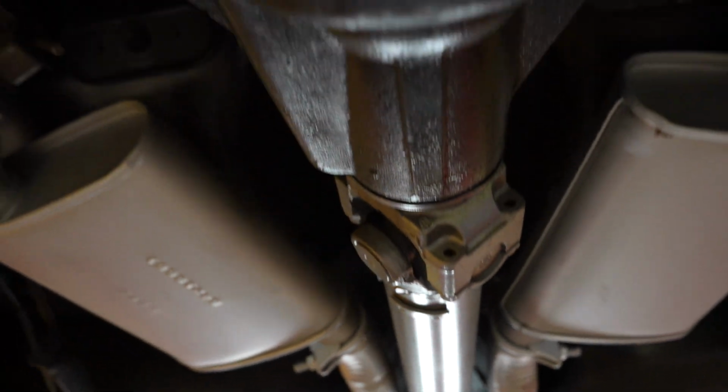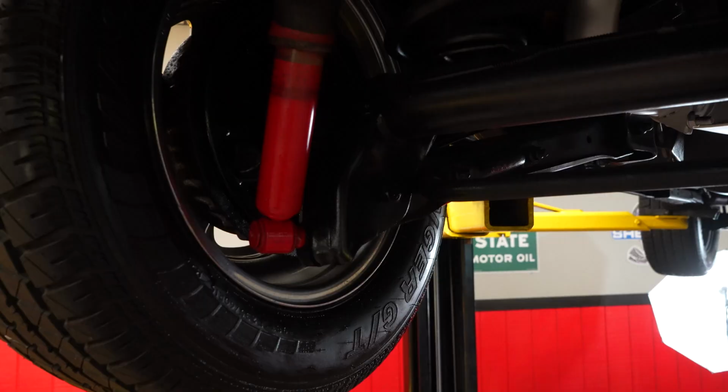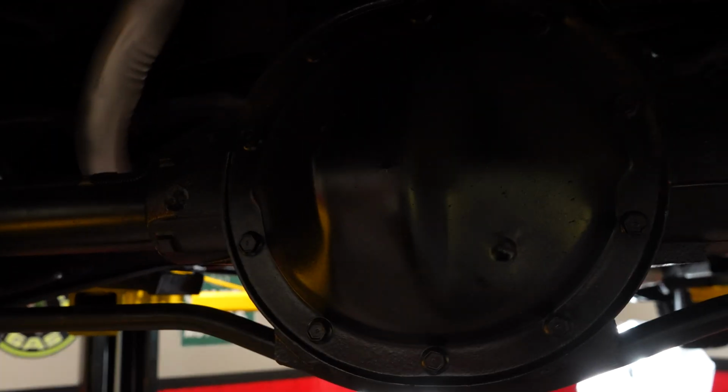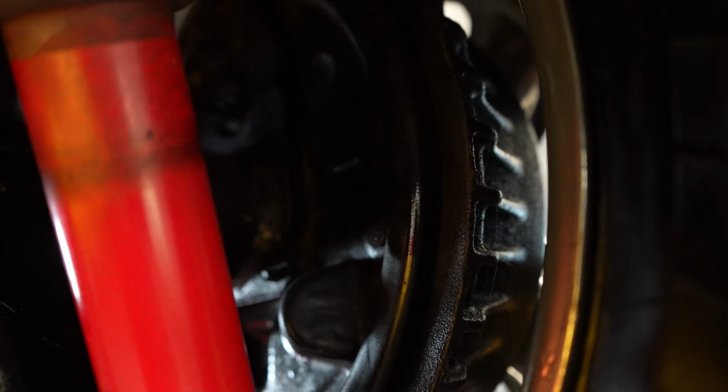Seems like we have some aftermarket mufflers going up and over a 10-bolt rear end. This is a posi. Now take a look at your differential cover. No drips coming out of there, no active seeping, so that is in great condition. Drum brakes on the rear. Look at your shocks, coils, fantastic. You have a 3.25 gear.